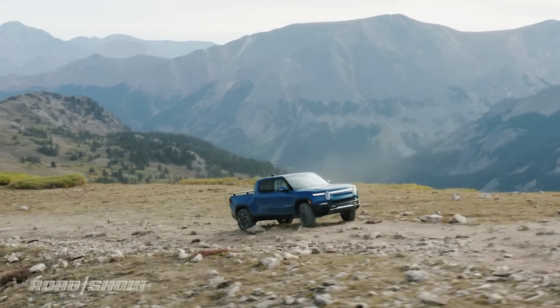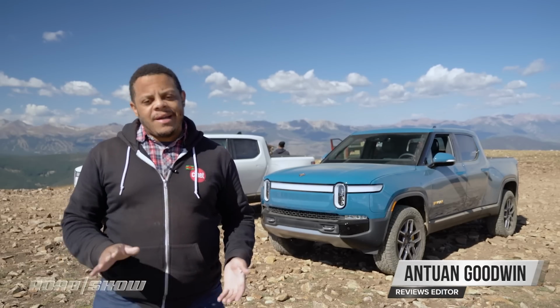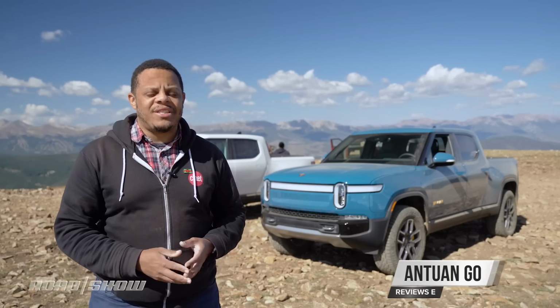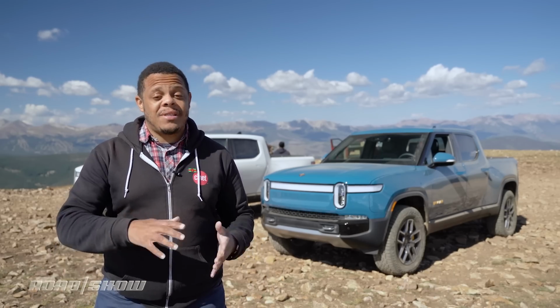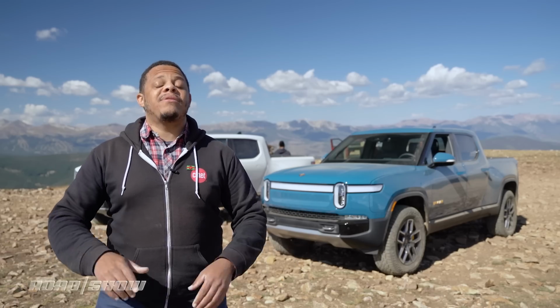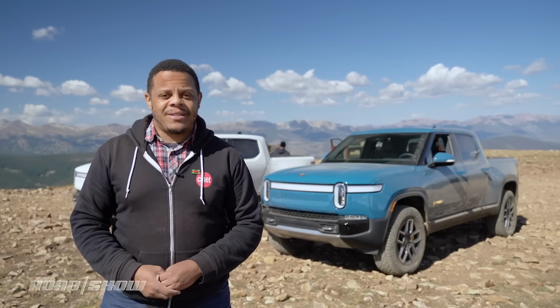Today I'm in the gorgeous mountains above Colorado, putting this through its paces, the fully electric and hotly anticipated Rivian R1T pickup. Now, there's been a pretty challenging trail that's been a lot of fun just getting to this beautiful view here, but there's a lot more trail left ahead of us. So let's hop back behind the wheel and dig into the details.